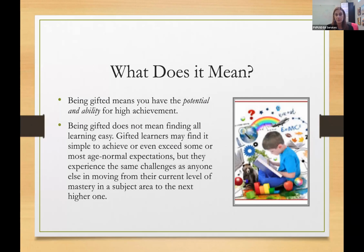We wanted to go into a little bit of now my child's been identified, and what exactly does it mean now? Being gifted means that you have the potential and ability for high achievement. Being gifted does not mean always finding learning easy. Gifted learners may find it simple to achieve or even exceed at some or most age normal expectations, but they still do experience challenges as anybody else.